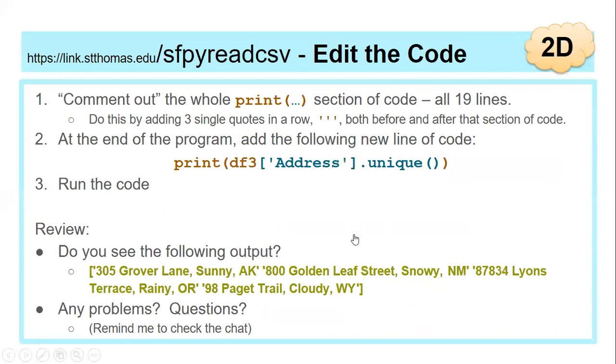We're going to comment out everything we did before, not the part above the "don't touch me" line, but all the stuff that we were editing. Just go to the line before it starts and hit single quote, single quote, single quote, and go to the line after it ends and hit single quote, single quote, single quote. That way we're not going to get all that garbage printing out as we write our new code and run it instead.